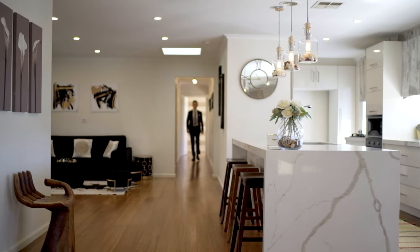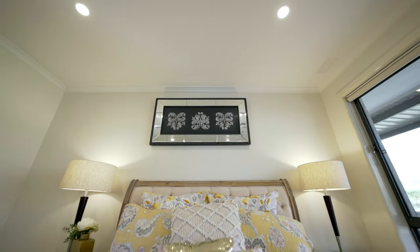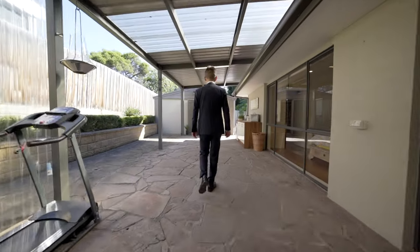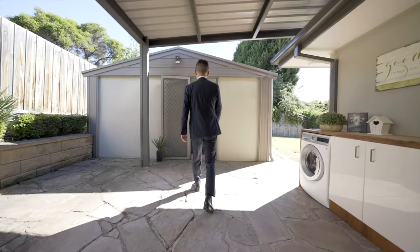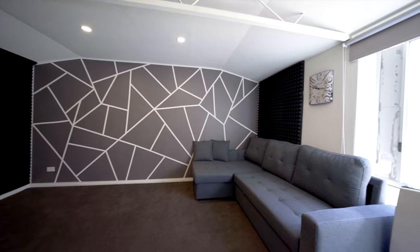Along the hallway, you will find four bedrooms, two bathrooms, including an ensuite to the master bedroom, and a lovely mountain outlook from the fourth bedroom. Especially the soundproof studio, which can be converted to a fifth bedroom, or office space, or even an entertainer's theater.